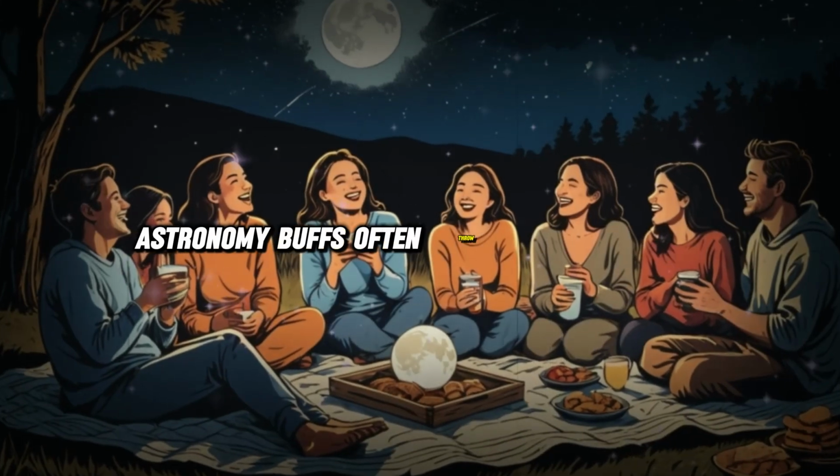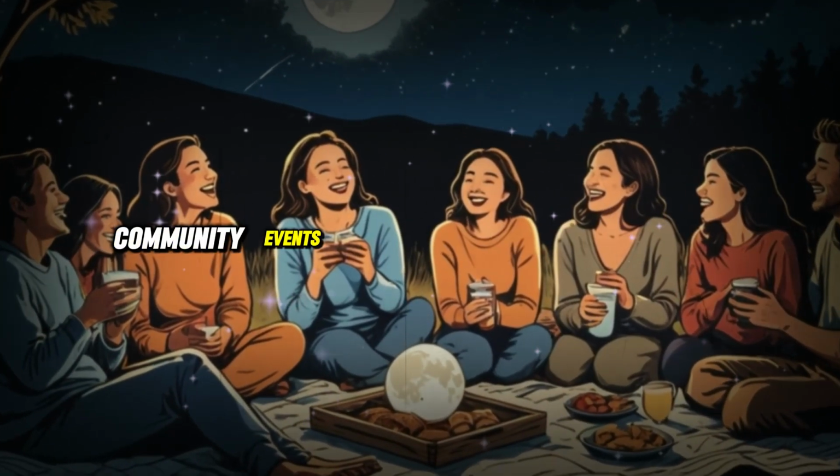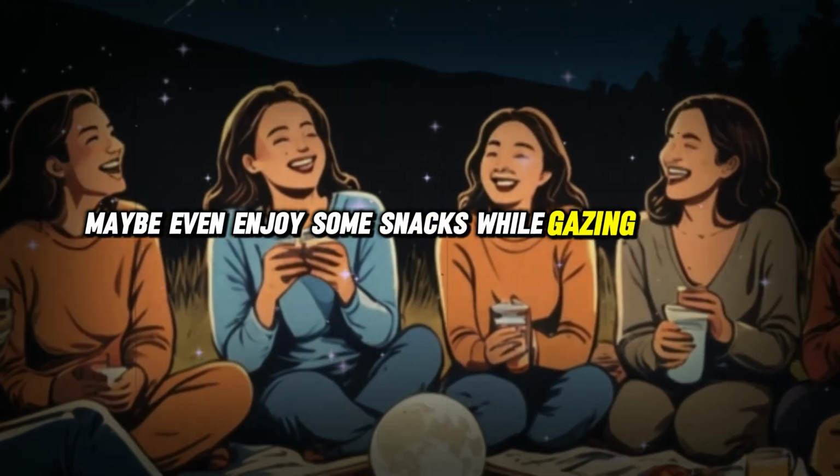Astronomy buffs often throw viewing parties, turning these celestial happenings into fun community events. It's a chance to come together and celebrate our connection to the universe, and maybe even enjoy some snacks while gazing up at the sky.